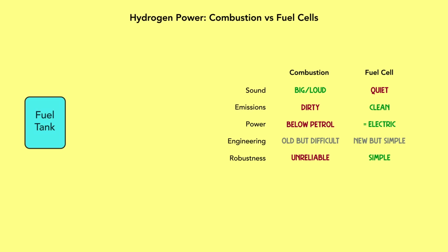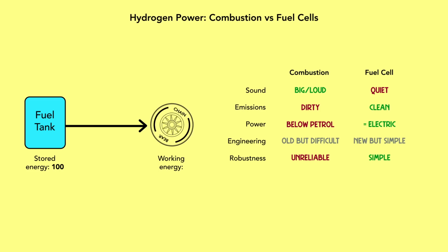The hydrogen in your tank has a certain amount of stored energy. It's impossible to convert all of this into useful work, into driving the car, so we measure how much we do manage to use as efficiency. Now, a hydrogen engine on its own is about 25% efficient. Of all the energy available in the hydrogen fuel, only about 25% of it goes into turning the rear wheels once it's gone through the whole powertrain.